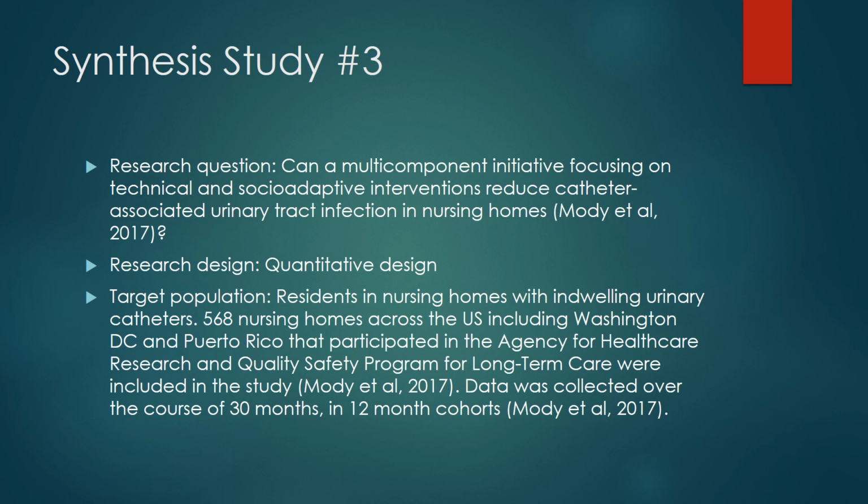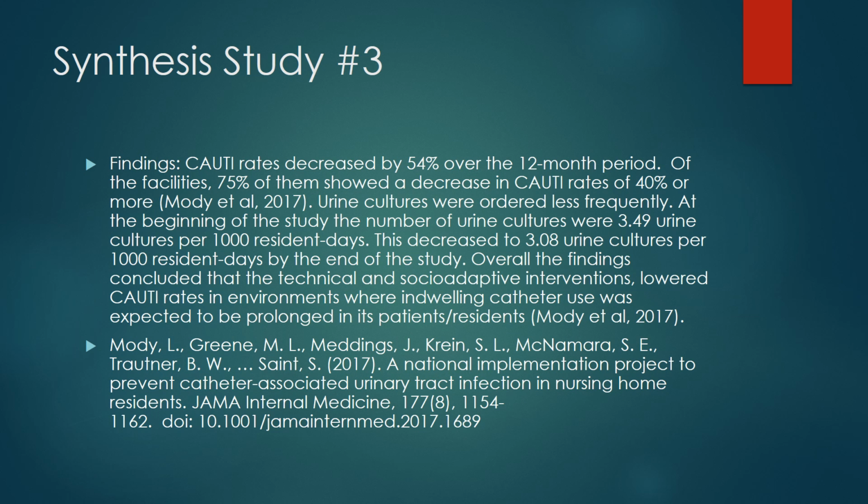Data was collected over the course of 30 months in 12-month cohorts. What this study found was that CAUTI rates decreased by 54% over the 12-month period. Of the facilities, 75% of them showed a decrease in CAUTI rates of 40% or more. Urine cultures were ordered less frequently. At the beginning of the study, the number of urine cultures were 3.49 urine cultures per 1,000 resident days. This decreased to 3.08 urine cultures per 1,000 resident days by the end of the study.